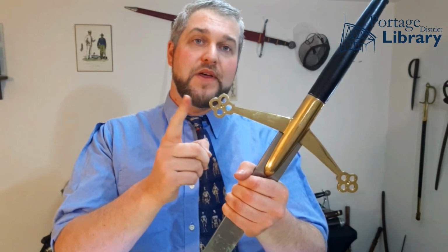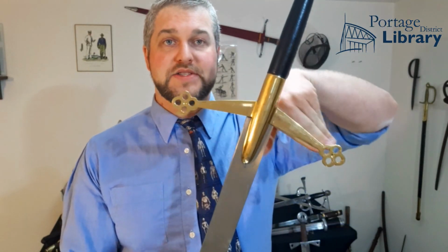And that would be with the quatrefoil designs on the end there. You saw this earlier when we looked at the Irish sword, but also the forward-angled crossguards are very iconic of Scottish weapons.